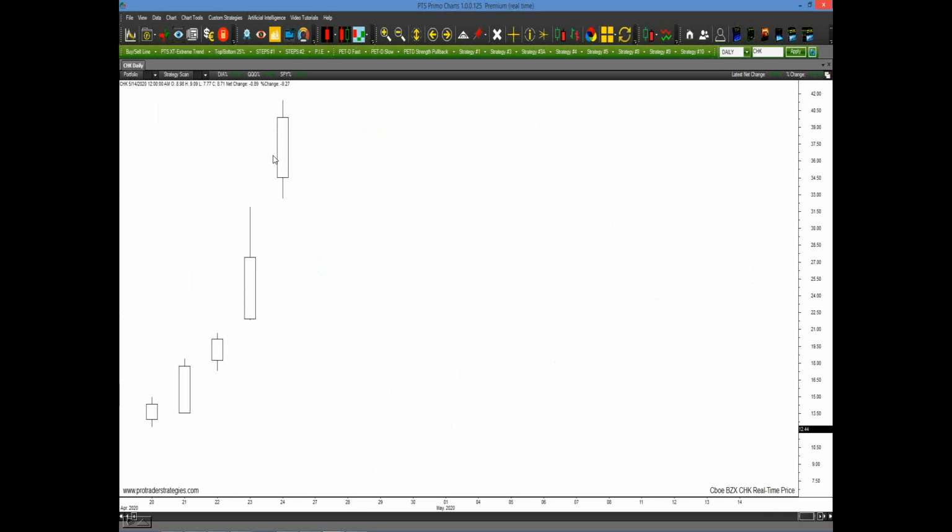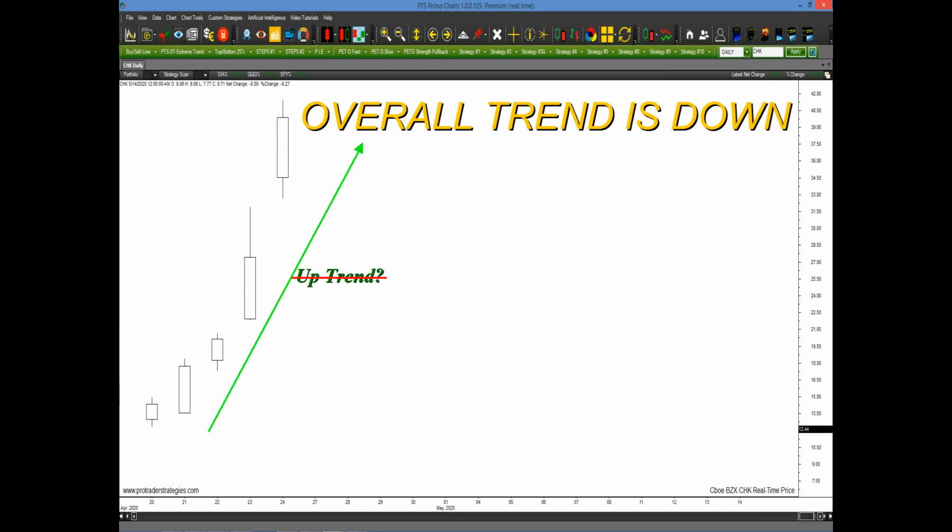Well, not necessarily, because in this instance, what I'm going to be teaching you in week 1, you would have seen that this was not an uptrend the way most traders would view it. In fact, it wasn't an uptrend at all. It was an overall downtrend. And so rather than looking at this as a nice rally and that you should get involved and buy, what we teach you in the core concepts is that these are actually selling opportunities.